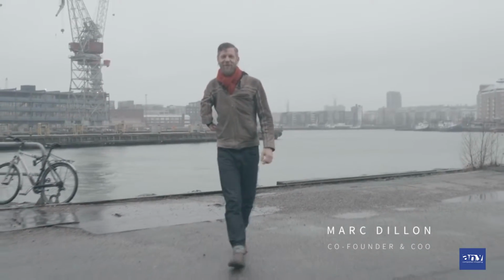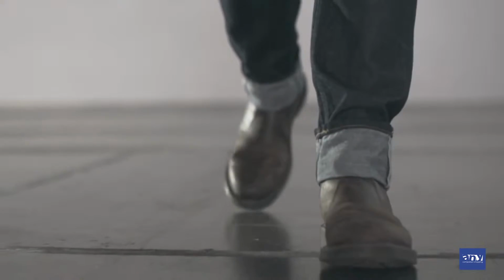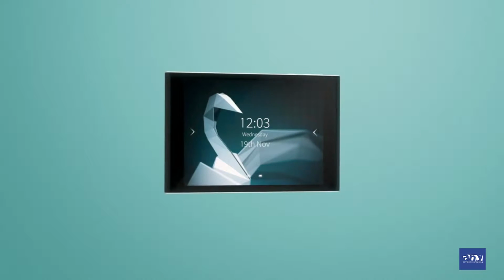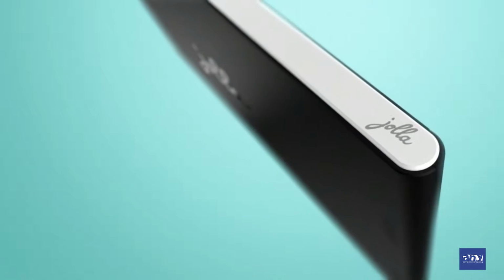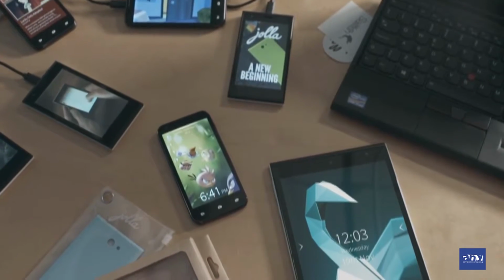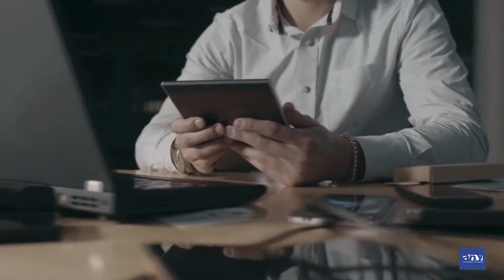Come on inside. I have something new to show you. Now it's my pleasure to present to you plans for our next product, the Jolla Tablet. At the moment, it's just a dream, but we want to make it a reality. We want the tablet to be people-powered by the Jolla community. You tell us what you want, and we'll do everything we can to make it happen.